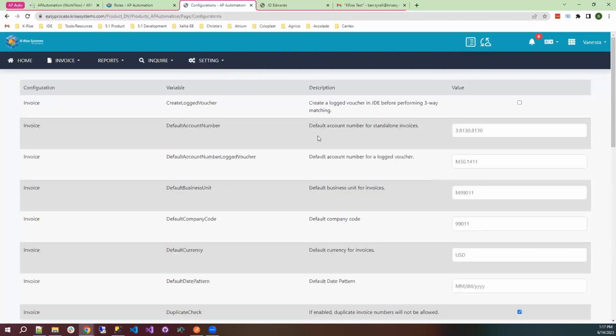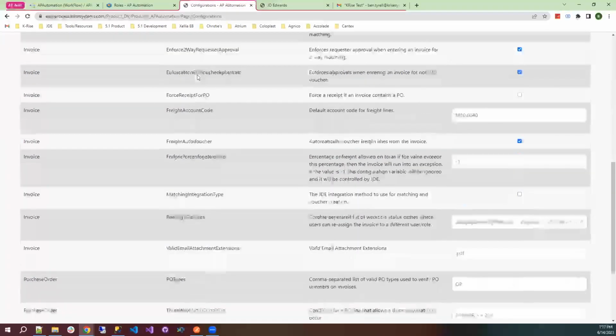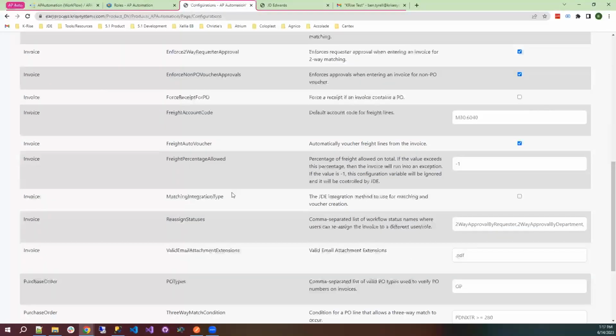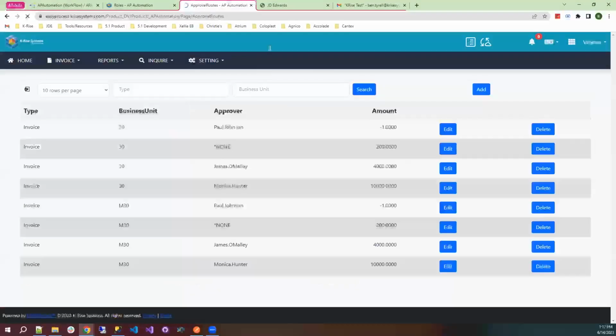There's also configurations. So these are things like some default values, like account number, business unit, so on. Things like three-way matching conditions, two-way matching conditions, valid email extensions, things like that. There's approval routings. So this is where you can define approval routes. As mentioned, two-way matching and non-PO vouchers will require some sort of approval. So this is where you can assign the approval to certain users and set their approval amounts. And all these approvals are going to be based on business unit.